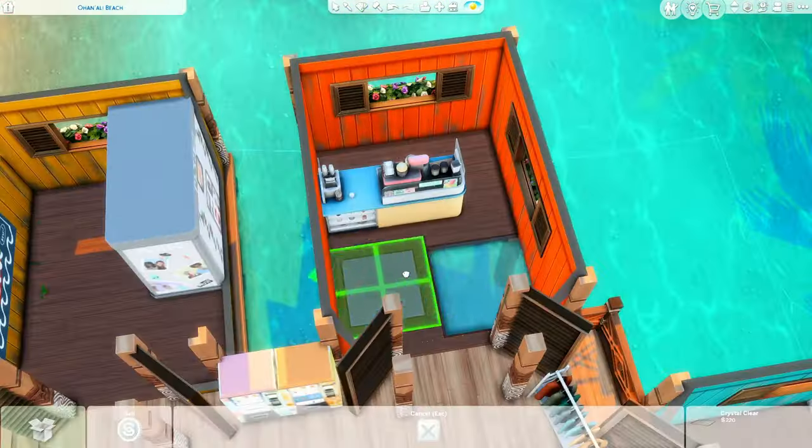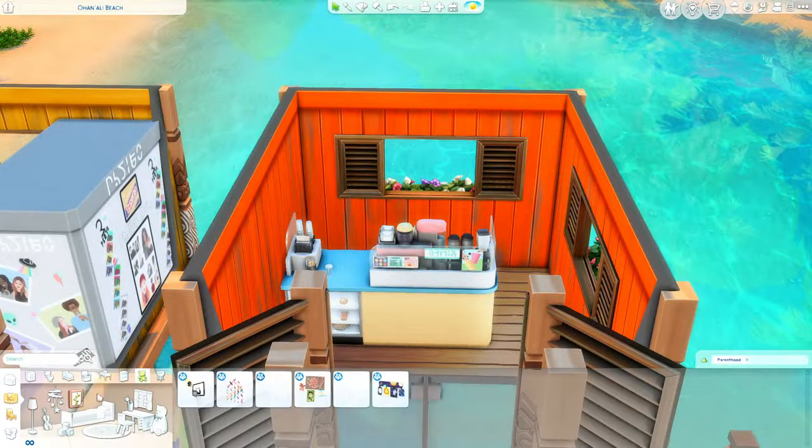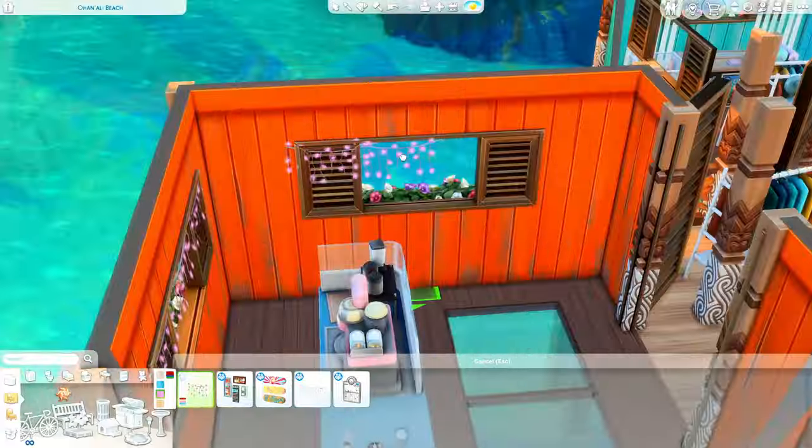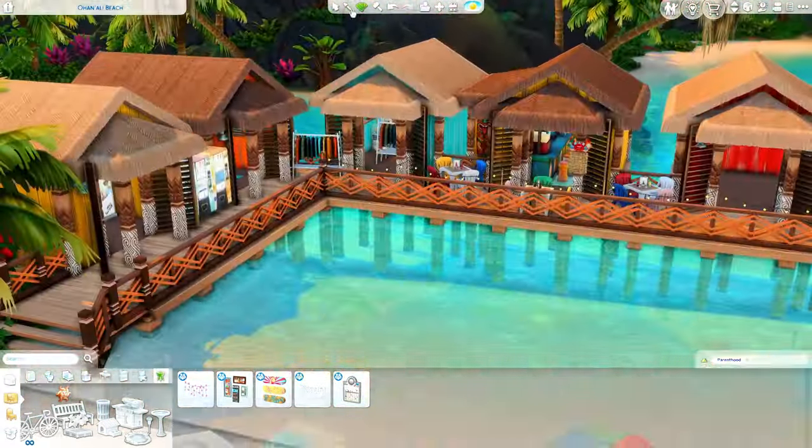And I did not play test that. I know for a fact that it would work. I just don't know if you'll have like a lot of Sims come. So that I'm curious about. I'll have to test that out myself.